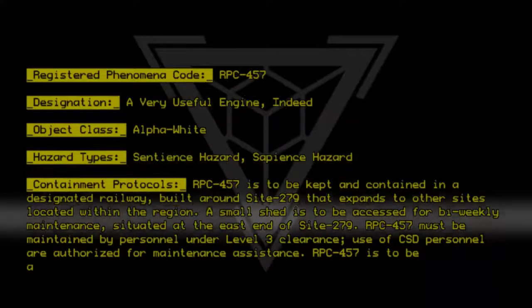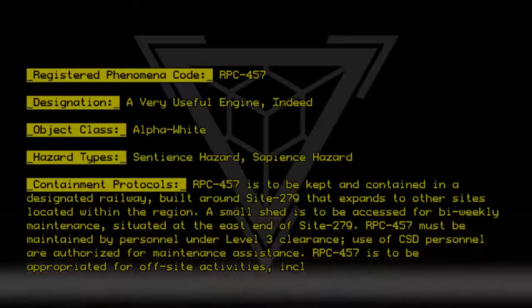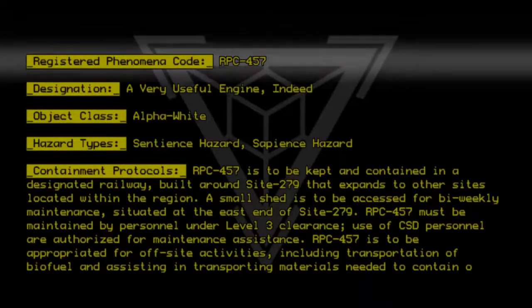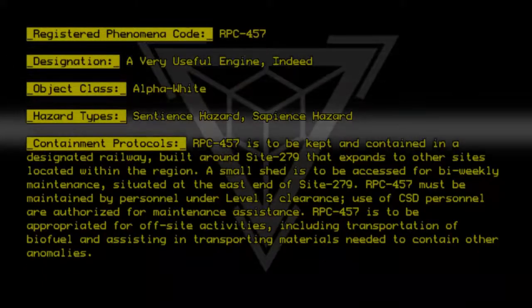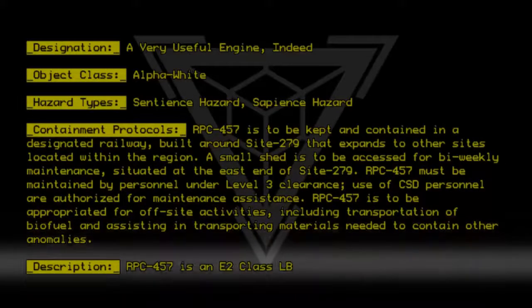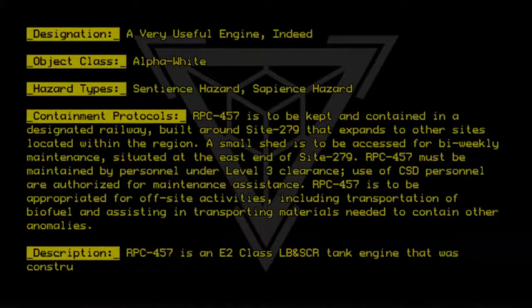RPC-457 is to be appropriated for off-site activities, including the transportation of biofuel and assisting in transporting materials needed to contain other anomalies. Description. RPC-457 is an E2 class LB and SCR tank engine that was constructed in 1915.